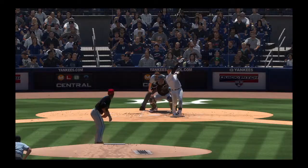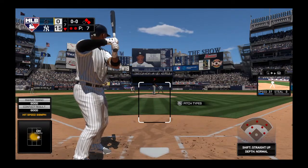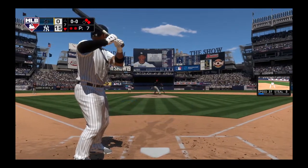Can't fault the pitcher for going back-to-back changeups right there. First pitch, he swung through. Timing looked a little off, but he went back. The batter made the adjustment and was able to drive it for a base hit.